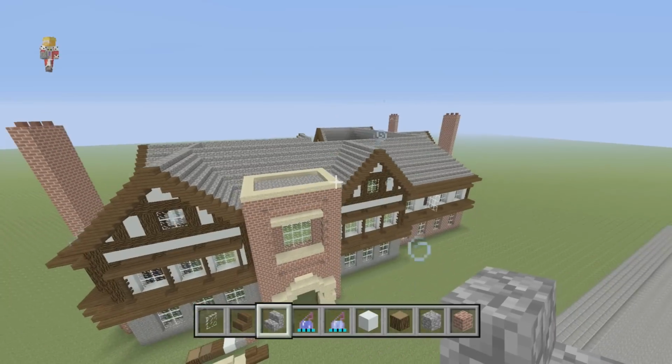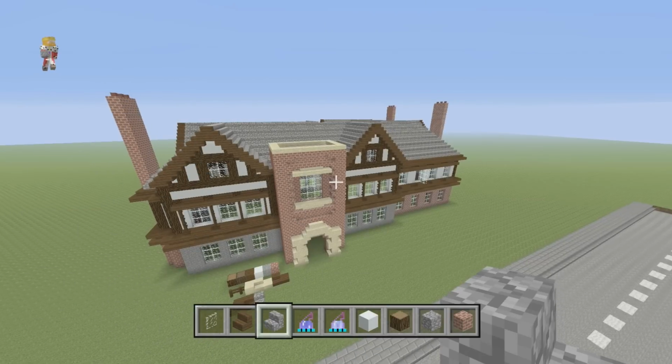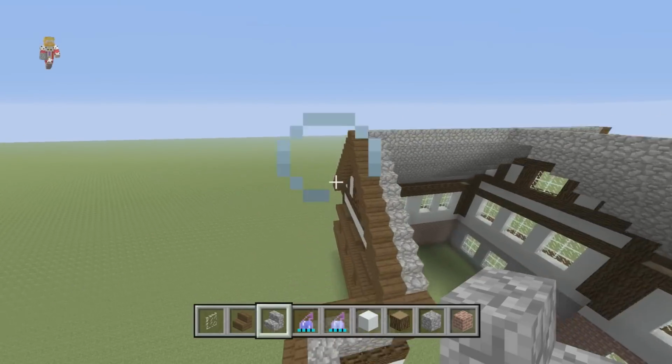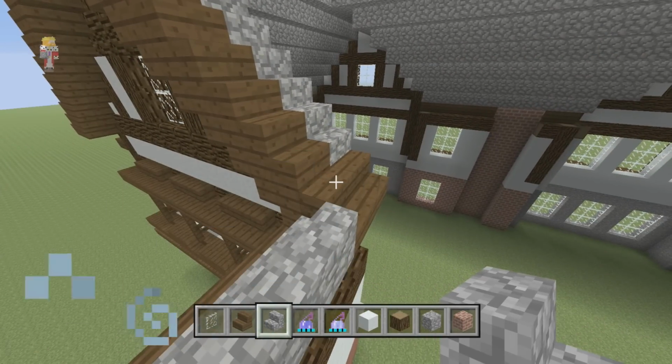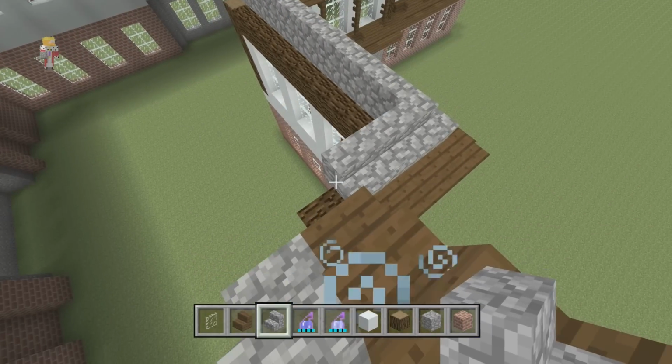Check this out. Oh, that's looking so cool. I absolutely love it. Now, this section. This is the hard section. I think what we need to have is that one like that.